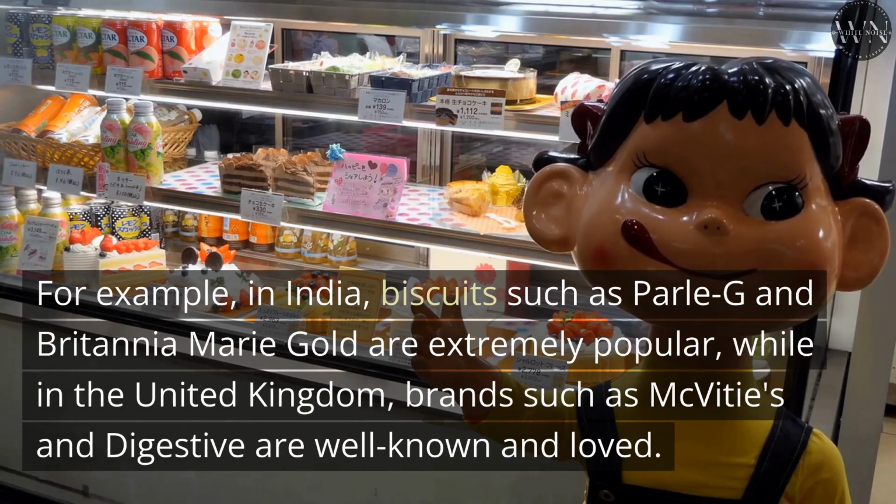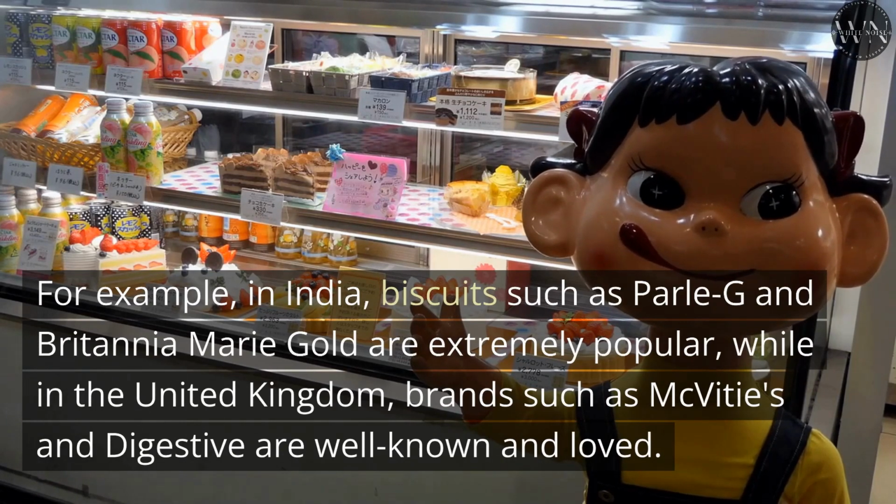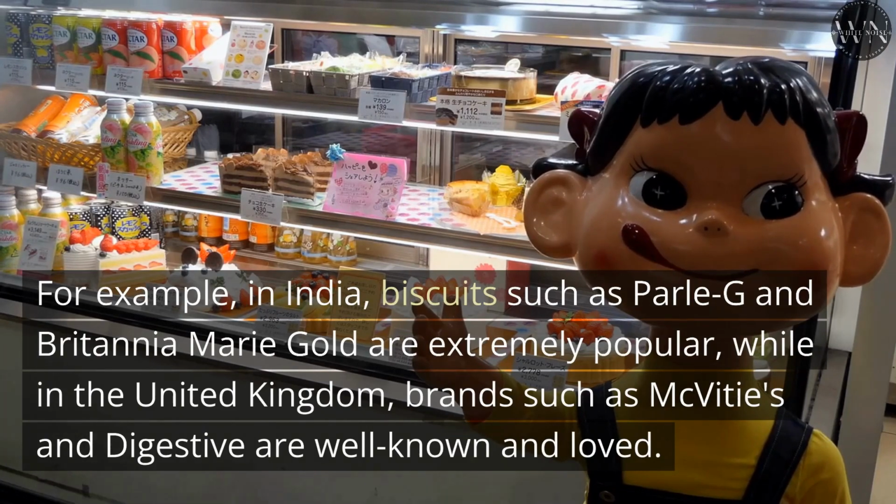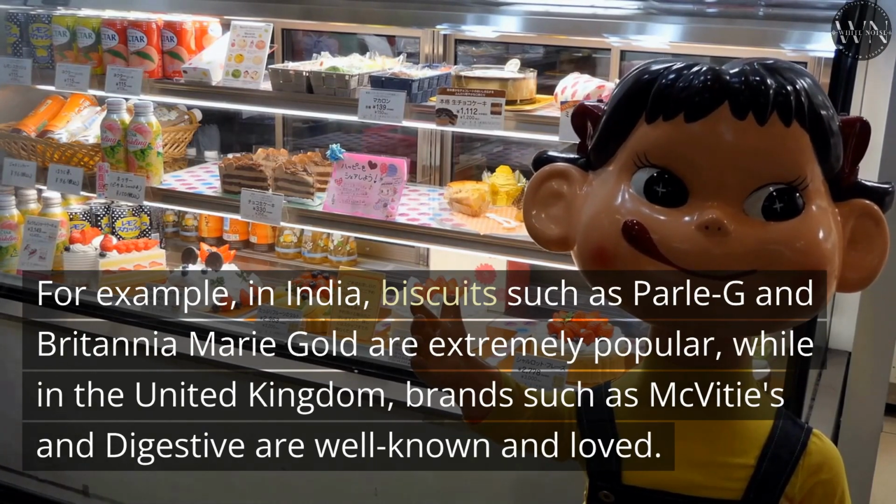For example, in India, biscuits such as Parle G and Britannia Marie Gold are extremely popular, while in the United Kingdom, brands such as McVitie's and Digestive are well known and loved.